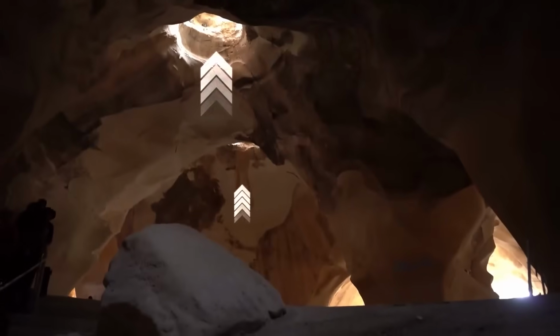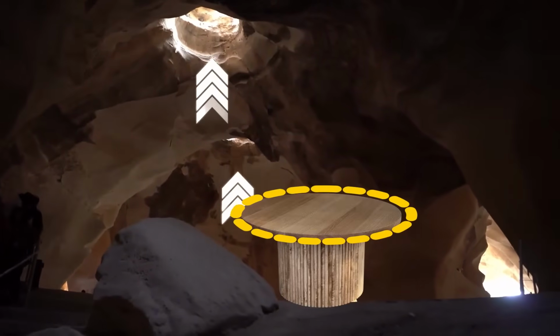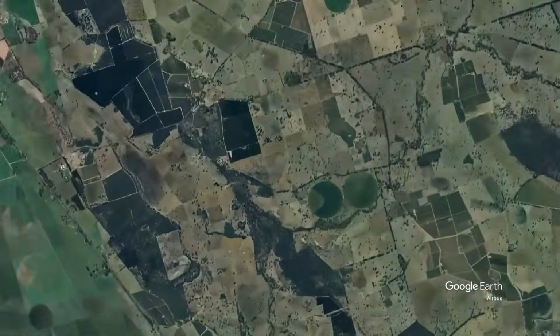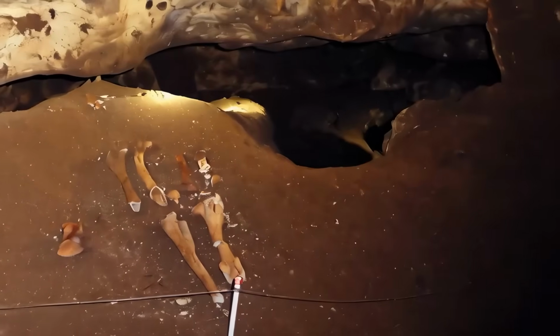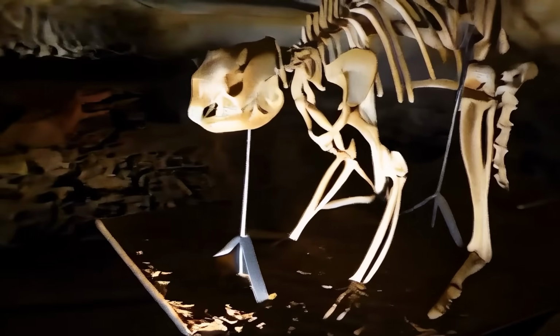Watch out for holes the ground is pocked with. Known as pitfall traps, many of them are no wider than a coffee table. They're deep and plunge into the darkest of caverns. One of such caverns is called Victoria Fossil Cave, and it's a treasury that's been hiding the bones of around 45,000 animals for centuries.